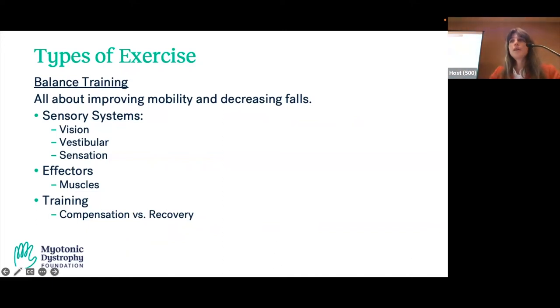decreasing those falls. And one thing I really always like to highlight when we're talking about balance is that balance is kind of a multifaceted system, right? There's a lot of things that go into keeping you upright and keeping you stable. And really, to a very oversimplified version of it, is we have a sensory system, right? We have vision, we have our inner ear, which kind of tells us where our head is in space. We have sensation, and all that information is fed back into our brain to say, this is your environment. This is where it is in space, right? And then your brain processes all of that.